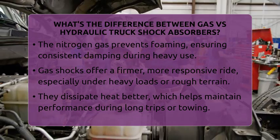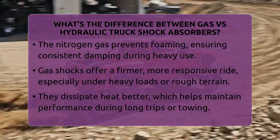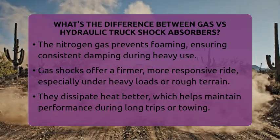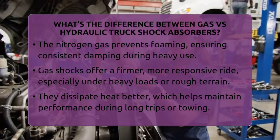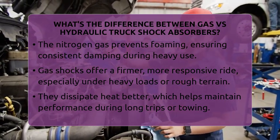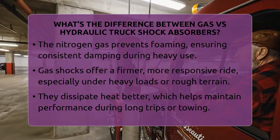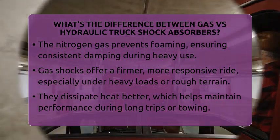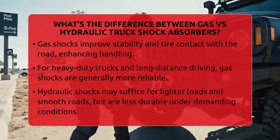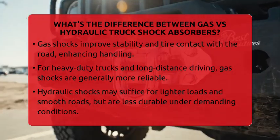Gas shocks also dissipate heat better, which is important for trucks that go on long hauls or tow heavy trailers. They help keep the tires in better contact with the road, improving stability and handling. For trucks and 18-wheelers, gas shocks are often the better choice. They handle heavy loads more reliably and resist fade during long trips. Hydraulic shocks might be enough if you mostly drive lighter loads or on smooth roads. But for demanding driving conditions, gas shocks give you more control and durability.